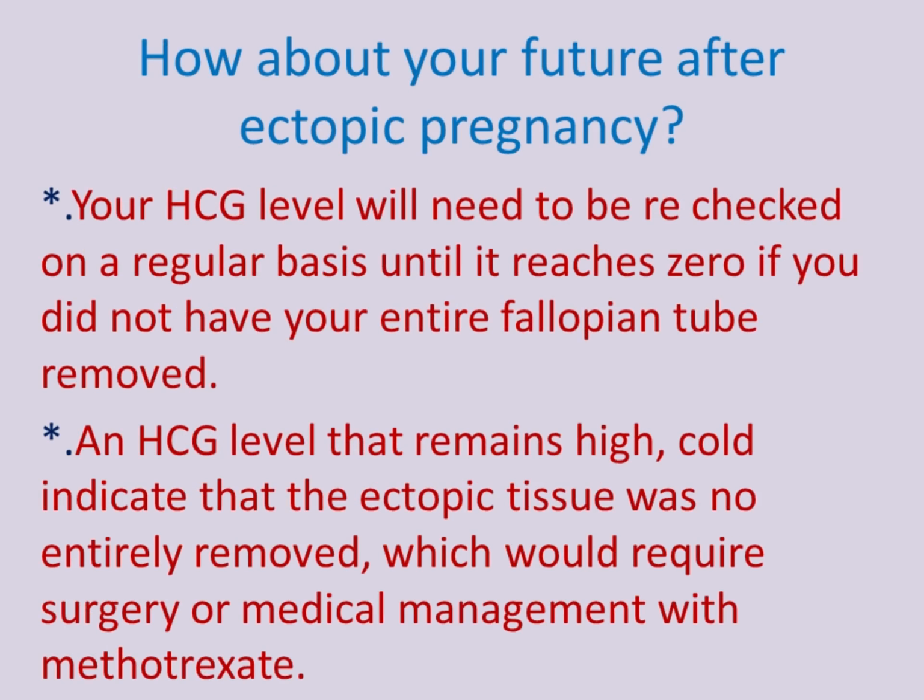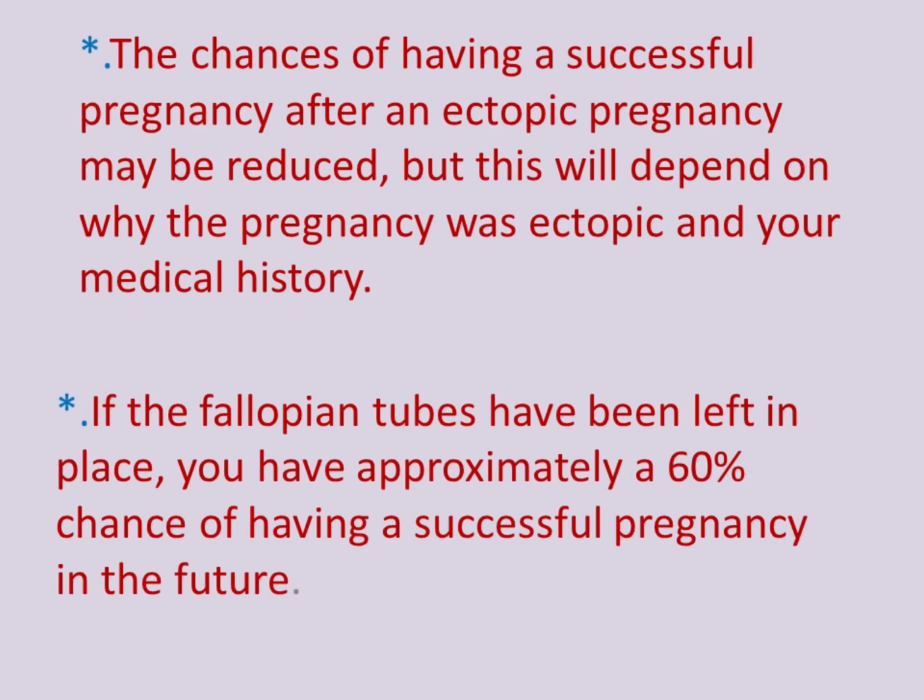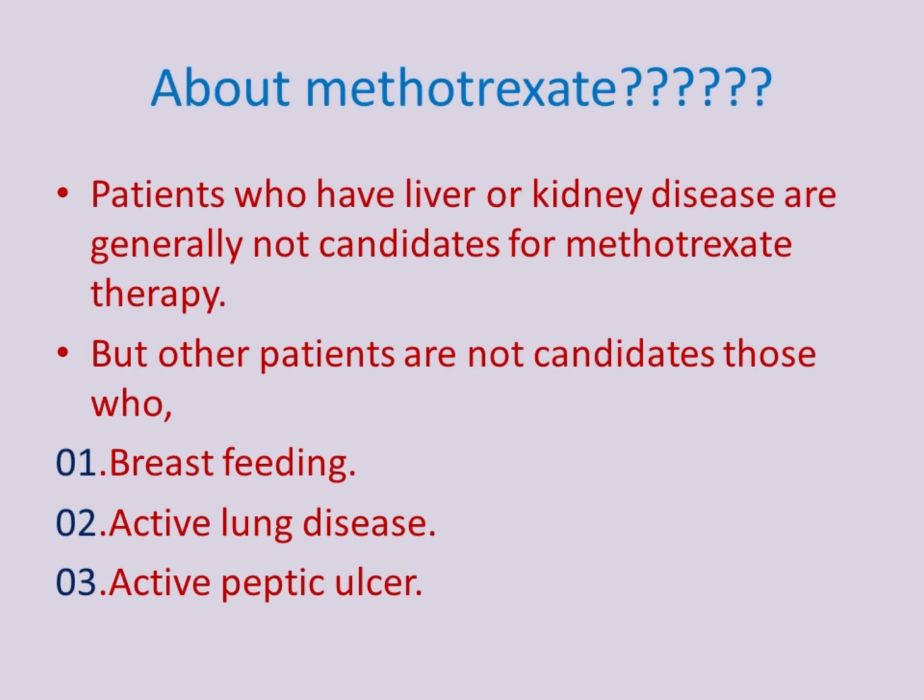How about your future after ectopic pregnancy? Your HCG level will need to be rechecked on a regular basis until it reaches 0. If you did not have your entire fallopian tube removed, an HCG level that remains high could indicate that the ectopic tissue was not entirely removed, which would require surgery or medical management with methotrexate. The chances of having a successful pregnancy after an ectopic pregnancy may be reduced, but this will depend on why the pregnancy was ectopic and your medical history. If the fallopian tubes have been left in place, you have approximately a 60% chance of having a successful pregnancy in the future.